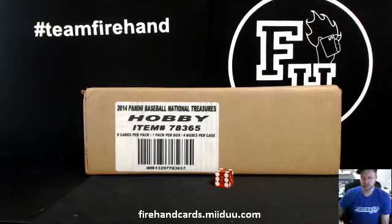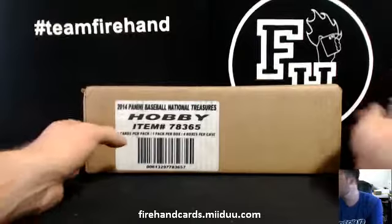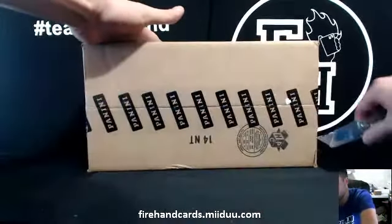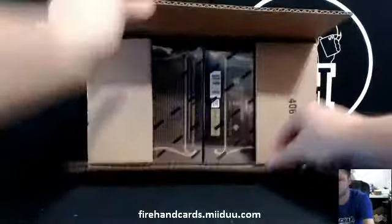There we go. National Treasures Baseball, random team number 16. On the 16th of January, 2015. Let's hit a monster or two, or three.